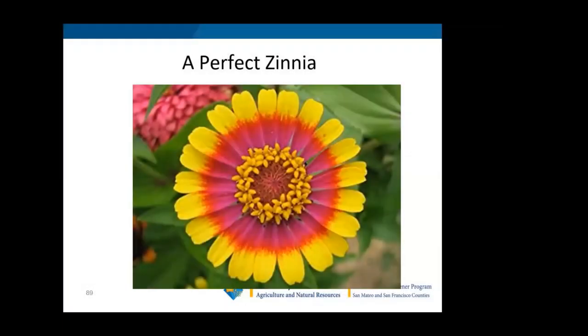Here is a perfect zinnia. Again, notice that it has a target, and then it has the anthers, which have the pollen on them, and then in the very center is nectar. So it really is a target for a bee or a butterfly.